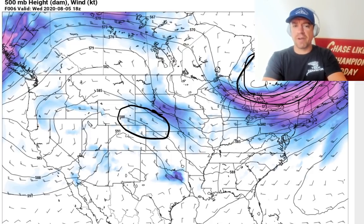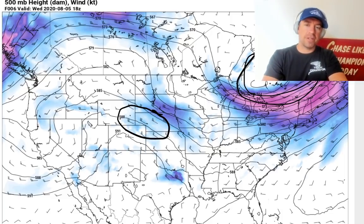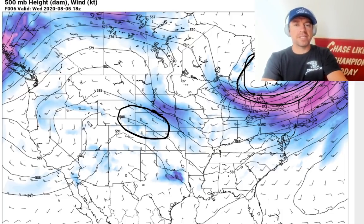Even though so far this season it's been quite dry across the High Plains compared to the last few years, and that's kept the cloud bases just a little bit too high to realize a robust tornado threat like we had over the last two years. But the moisture is a little bit higher today than it has been on previous days.